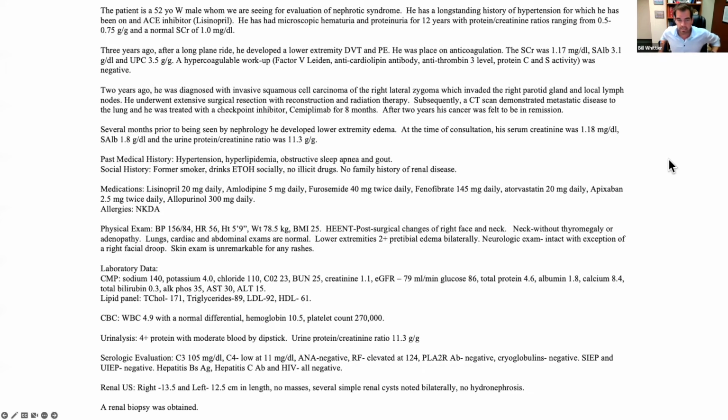Could it be something else? Could it be something like amyloid? I don't really see anything in his history that points towards that. Rarely, nephrotic syndrome could be an MPGN pattern, and he does have hematuria.